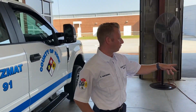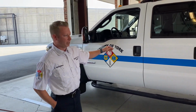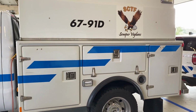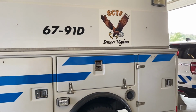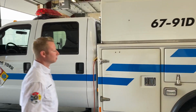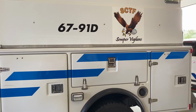Over here we've got a Ford F550. We use this vehicle mostly to just transport people to the scene. It's got some supplies in the back of the truck to handle a small incident, but normally this is just to get people to the scene and get going with what we need to do. And I see here we've got the decal of the South Central Task Force with the Eagle. That's a consortium of 9 counties, right? Correct. It's a makeup of 9 counties' hazardous material teams. This vehicle was actually purchased by the South Central Task Force to assist us with hazardous materials response. So we've got their decal on the vehicle.